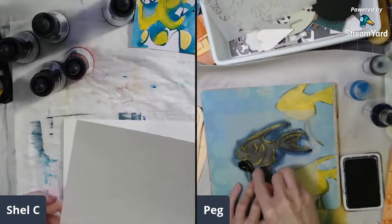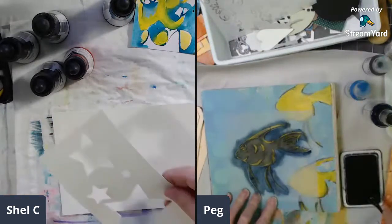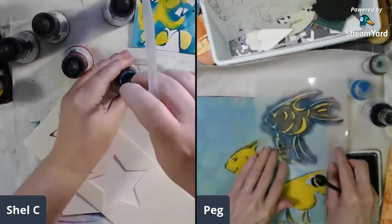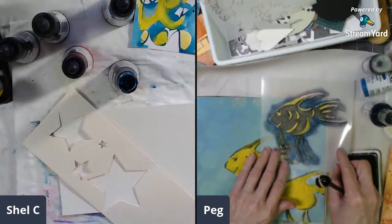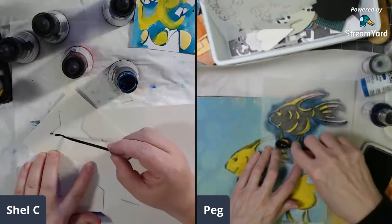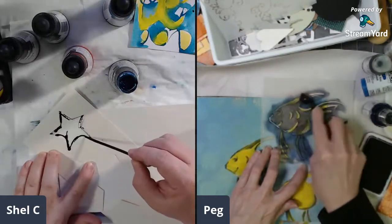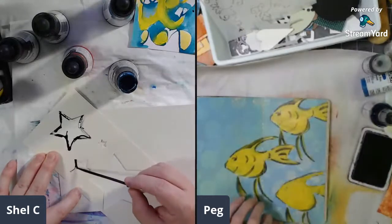I'm not being real careful here. I'm just doing the outline kind of stuff with the stencil, because I'm going to come back and connect the dots with a pen. But I like this little angel fish. I want to make sure I get the important parts like the eyeball. Yes, it's going to need an eyeball.